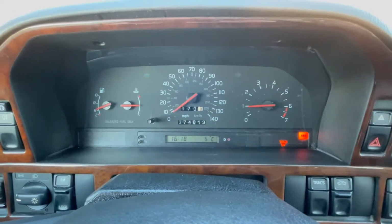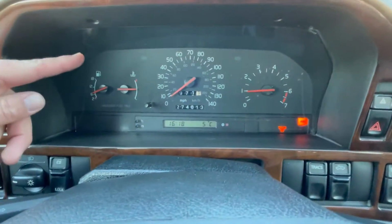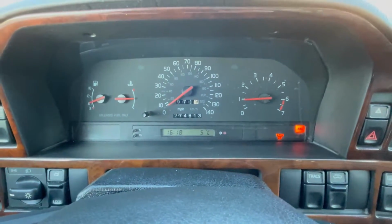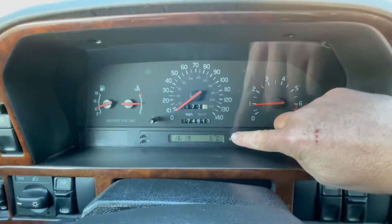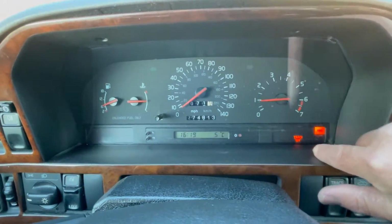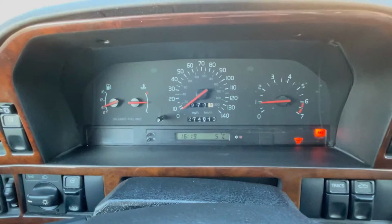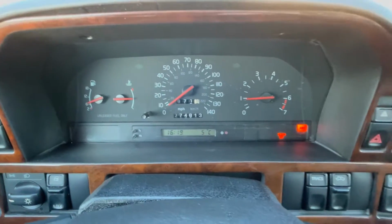Just looking straight ahead of us is a very traditional Volvo gauge cluster. This one does not have a turbo boost gauge, however, but fuel level here, coolant temperature, 140 mile per hour speedometer, and a 7,000 RPM tach. We do have a digital display here, and currently it is showing the time and the outside temperature. And we do have two warning lights, the traction control and the ABS light. But this vehicle has 274,813 miles at the time of this recording.